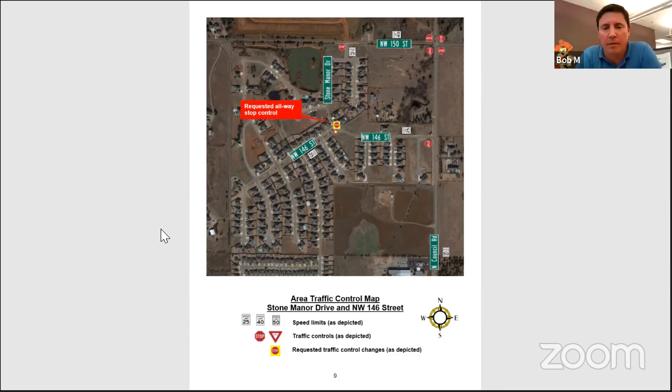I just want to add that I personally wouldn't be opposed to one stop sign at 146th Street. It's currently a yield sign. Many drivers don't know what a yield sign means, so I wouldn't be opposed to putting a single stop sign there at 146 and letting traffic flow through Stone Manor, the Stone Manor Drive curve there. Okay, very good. Thank you for that input. Anybody else wanted to speak on item 5H? All right, staff, can we have your input, please?